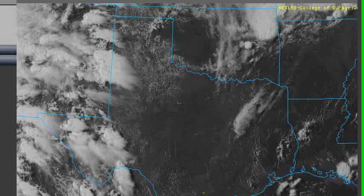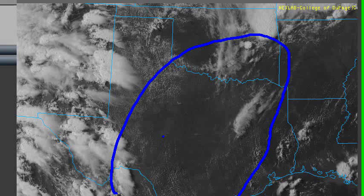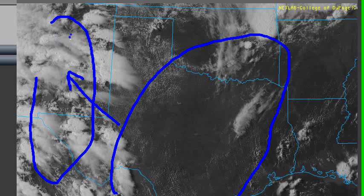The ridge does hold tight across most of Texas, keeping things shut down, but with the higher terrain and the moisture sneaking northwestward with the summer monsoon, we get a lot of thunderstorm activity out here. And usually we don't see that start up until like later in July and August, but we've got kind of an early start.